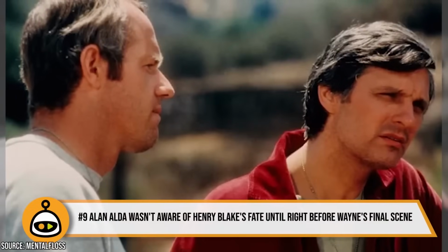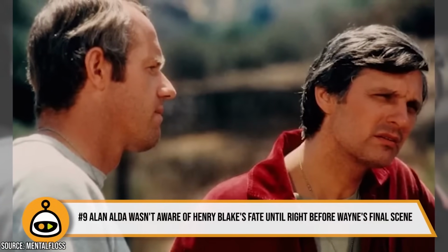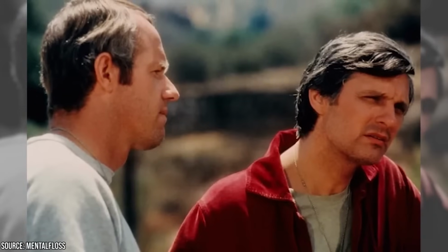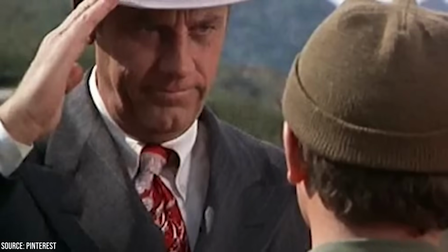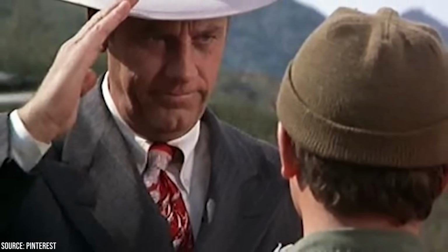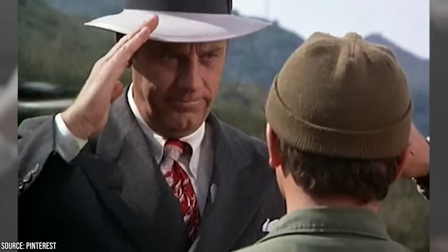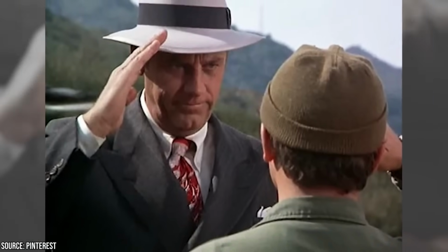Alan Alda wasn't aware of Henry Blake's fate until right before Wayne's final scene. When Wayne decided to leave the show, the writers used this opportunity to make a point about the wastefulness of war. This is why they decided to kill off Henry Blake. The script was handed out with the last page missing. It wasn't until the end of the season wrap party that the cast was given the script and found out that Henry Blake died. Alan Alda was the only actor who knew about Henry's death ahead of time.